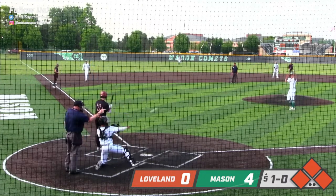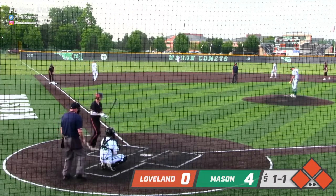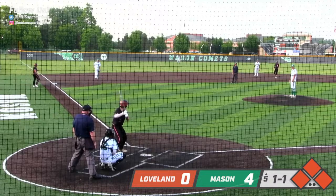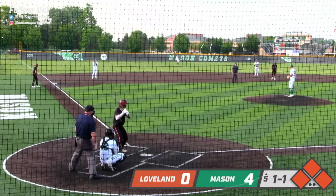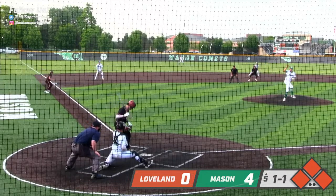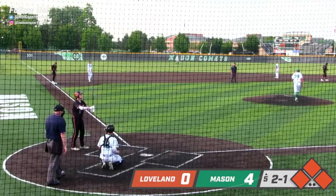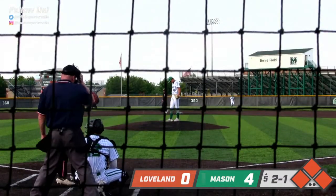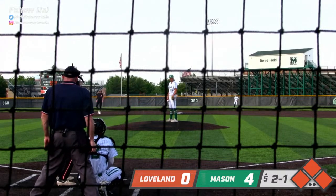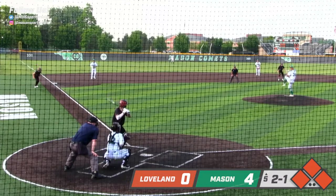Great pitch there. Hanley nails that one on the outside corner. Beautifully placed. A couple of Loveland fans not happy about that one now. Got a little disagreement there. Great pitch, just a little bit high. 2-1. Yeah, Hanley's had some trouble finding the zone this inning. But if he can make it out of this inning scoreless, it'll be one unbelievable recovery.